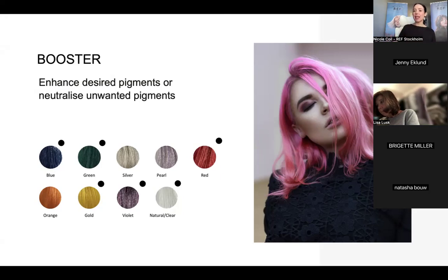I don't want to see red in my hair. It's too golden. It's too rusty looking. So then we can utilize those ash shades in our formulas to really get the end result where we need it to be. When considering which boosters to use, I would recommend using the booster where that color would live on the level world.